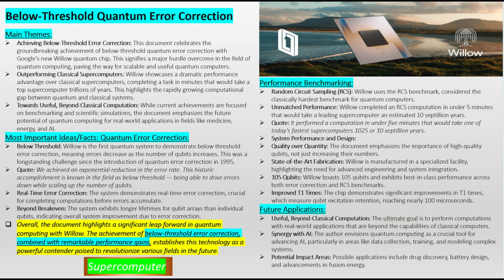Well said. And on that note, we've reached the end of our deep dive into Willow and the world of quantum computing. Hopefully, this has given you a little bit of a glimpse into this technology that could really change the world as we know it. Absolutely. This is just the beginning. Who knows what we'll see in the years to come.